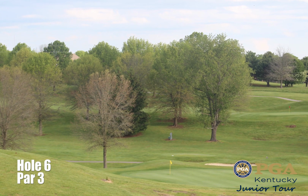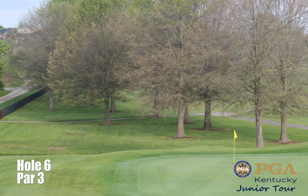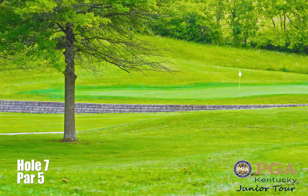The sixth hole is a downhill par 3. The green slopes back to front. The hole plays about 1 club shorter down the hill. A good shot is anything under the hole with an uphill putt.